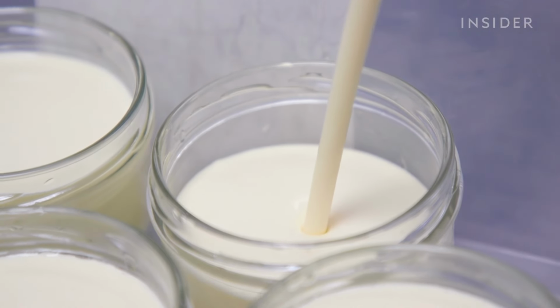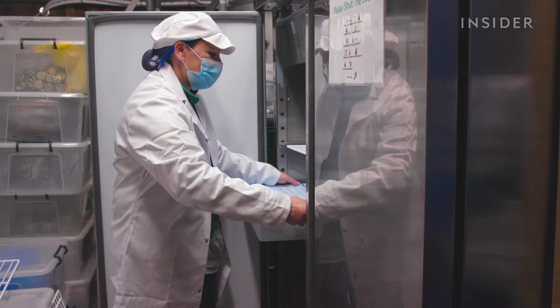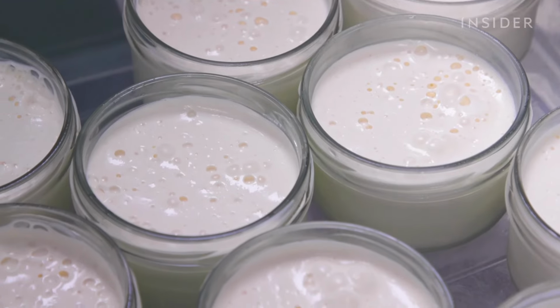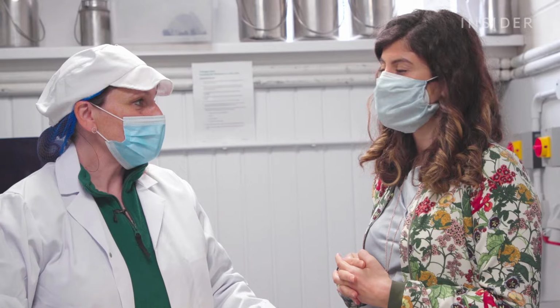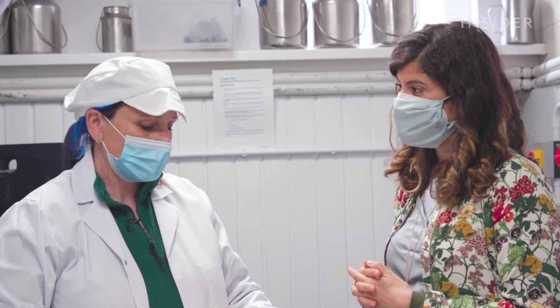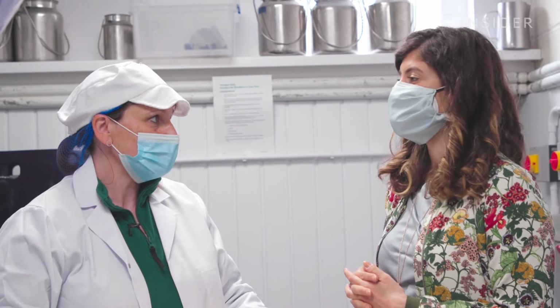To become clotted cream, it will need to be left to set for 12 hours in the fridge. During this time, the thickest part of the cream rises to the surface, creating clots, which will make it clotted cream. Oh, I see. So that's why it's called clotted cream. The clots, yeah, they cook the clots, and the cream underneath should be runny compared to the top, so you have that lovely crust. Oh, I see.